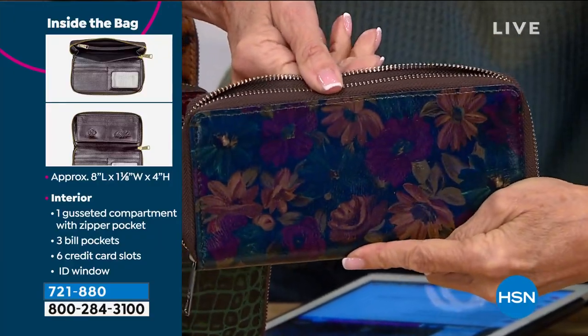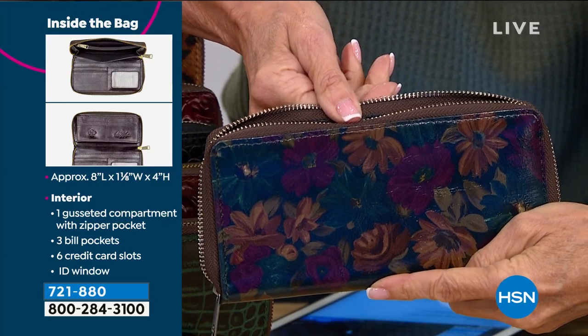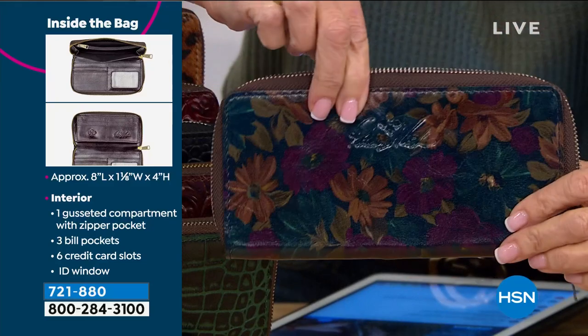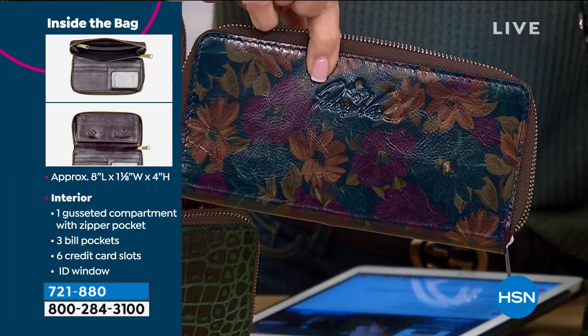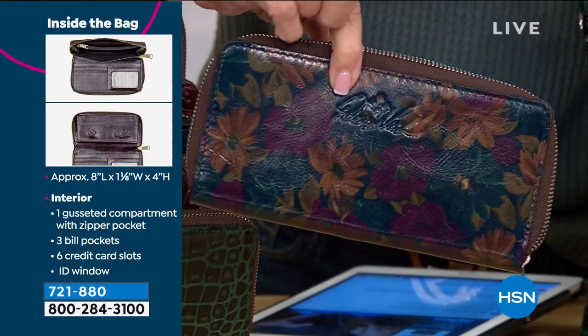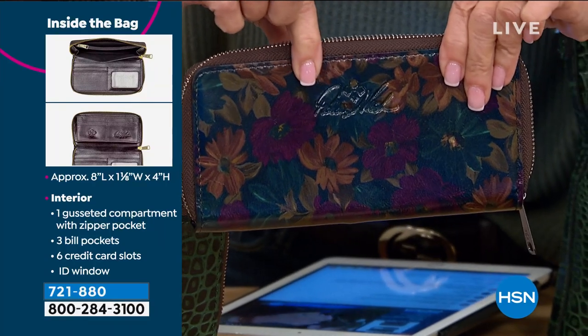So if you were one of the lucky women that got that in today's special, please don't forget the wallet, because I can't tell you how often we get calls in our customer service department wanting to buy the wallet after the show because it's sold out. So just think about it. You can always return it if it's a little bit too much for you, but I hate for you to miss out on it.